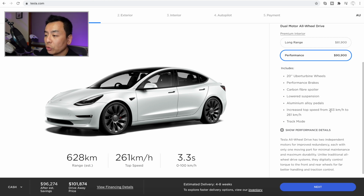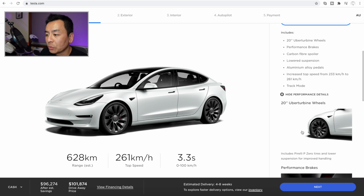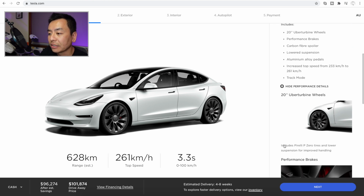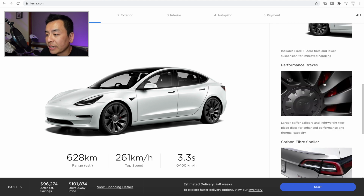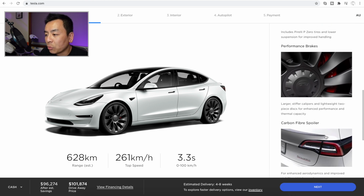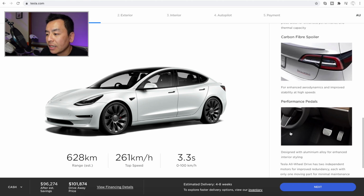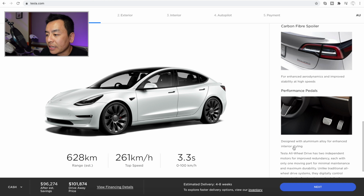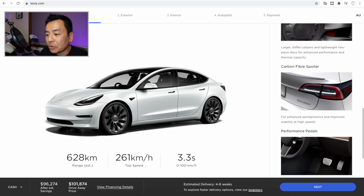Increased top speed from 233 to 261. Look at that. And you get track mode. Let's see what else you get. High performance wheels there. Those wheels include Pirelli P Zero tires, lower suspension for improved handling. Performance brakes. They're those red calipers, larger, stiffer calipers, and lightweight 2-piece discs for enhanced performance and thermal capacity. Carbon fiber spoiler looks pretty good there. And then there's the performance pedals I was talking about, designed with aluminium alloy for enhanced interior styling. And there's that thing about the 2 motors that we saw.